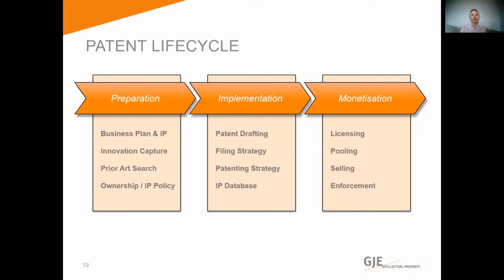The second is the implementation phase, which we examined in part two of the series. This includes processes and strategies used to generate registered patent rights. The final section, which we'll now focus on, looks at monetization. At the end of the day, this is what it's all about. We're going to discuss the common ways to generate revenue from your IP and make it work for you.